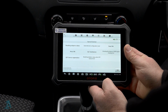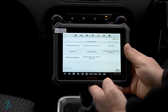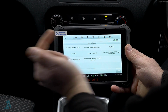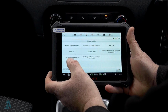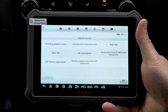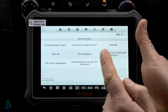There we go. So now we can reset adaptive values, auto detected configuration test. We can read the VIN, we can write the VIN. If you've got another ECU you're putting in, write the VIN. Okay, and then down here, this is the exciting part for me, GPF service regeneration, and next to it, resetting the adaptive values after a GPF replacement.